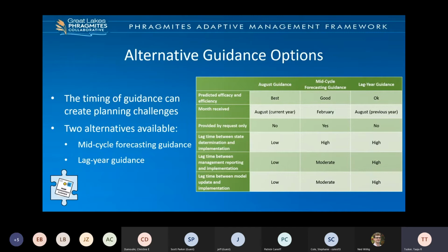While we're pleased to be able to offer these additional options, it is important to note that not all guidance is created equal. PAMF August guidance is based on the most up-to-date understanding of Phragmites management outcomes at the beginning of the subsequent cycle. This is the best option and should be implemented whenever possible. The next best option is requesting mid-cycle forecasting guidance, which anticipates in February what August optimal guidance might be. While mid-cycle forecasting guidance has more uncertainty than August guidance regarding the effectiveness of management actions, it incorporates more information than the third option, lag year guidance.